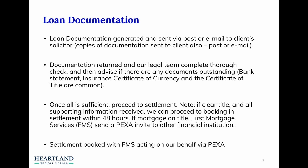Then at this point, settlement will be booked and FMS act on our behalf and execute that settlement via PEXA. So that's really the high level overall application process from really start to finish.